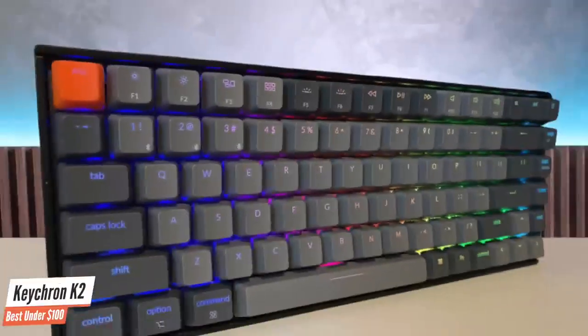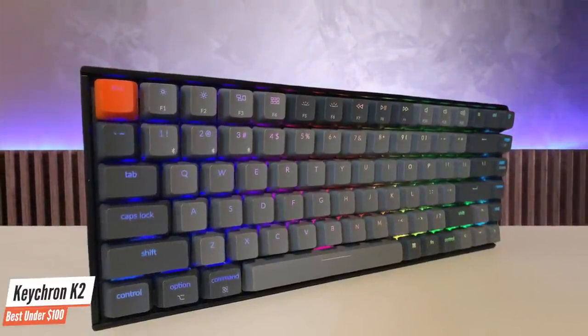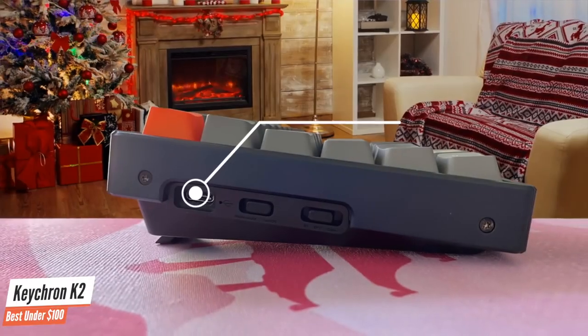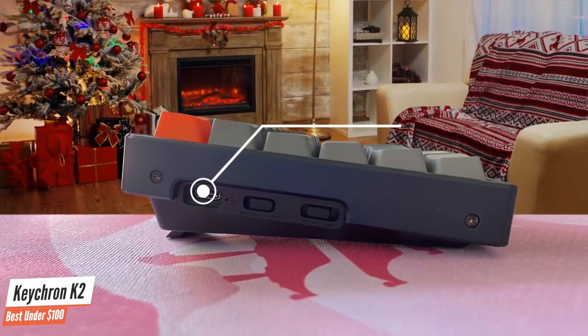Furthermore, I should mention that the K2 connects up to 3 devices via Bluetooth. It is the best fit for office, home, and gaming use. It also has a wired mode with a USB Type-C connection, and it has broad compatibility with a Broadcom Bluetooth chipset.